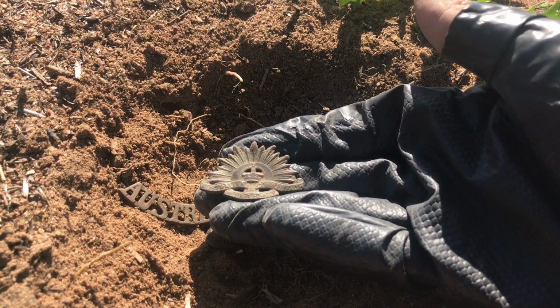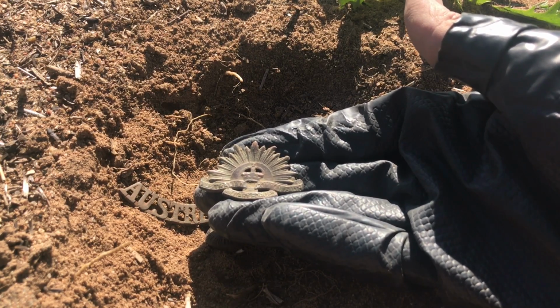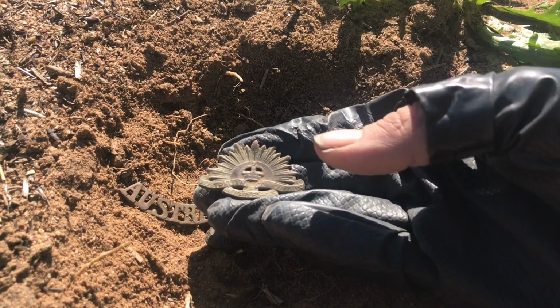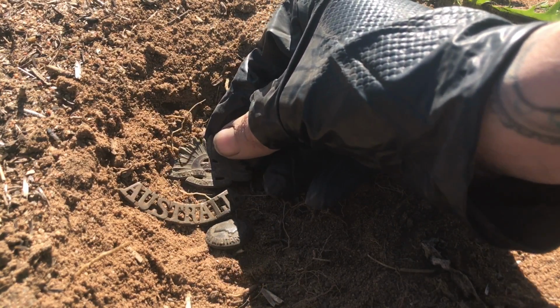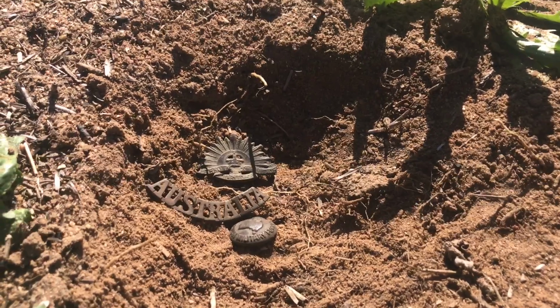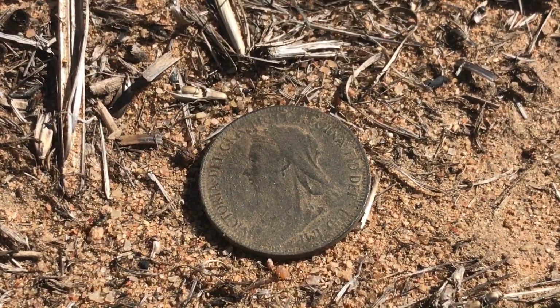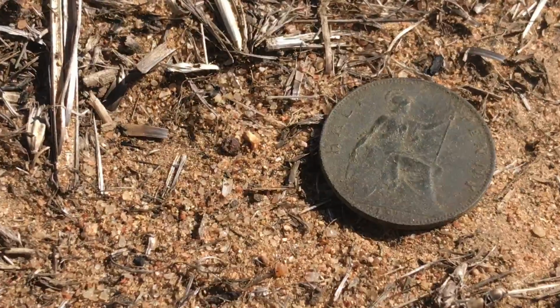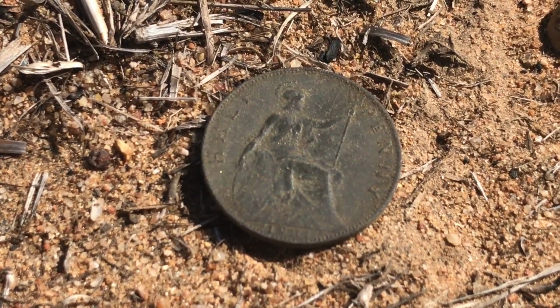Mark says it's possibly a collar one. I know nothing about military badges or anything like this. I know that these are really high on the collector's list, and I'm stoked to finally be able to tick it off. Queen Victoria, Nanny. Can't quite see, but it's 1901, I think.